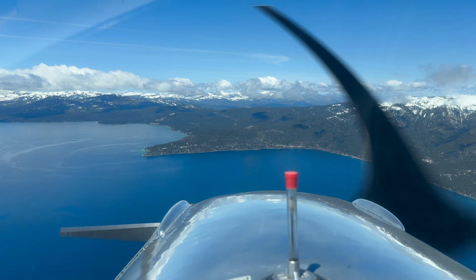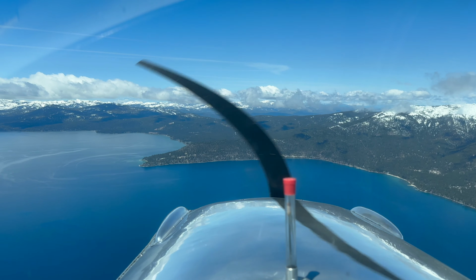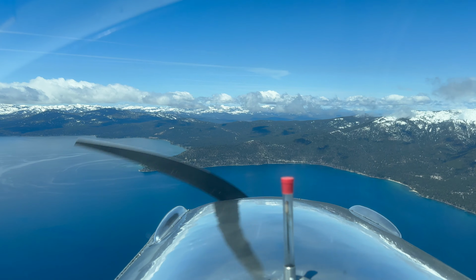Lake Tahoe is situated over the California and Nevada borders. This spit of land ahead is where the state line is positioned. We're still on the Nevada side at this point. Looking down on Kings Beach and the road to Truckee.